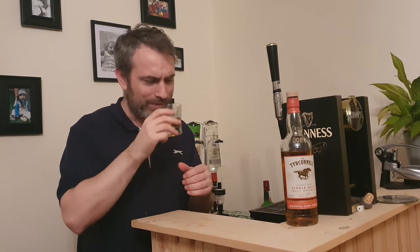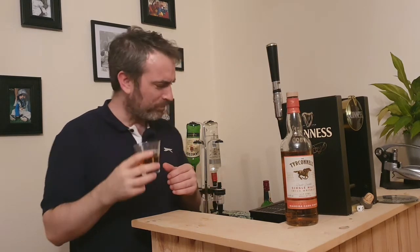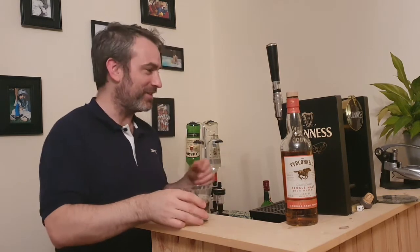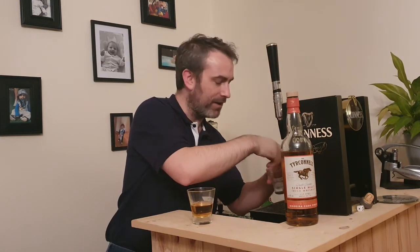I'm just going to have another taste of that now before I put a little bit of ice in it to see what happens. And it's floral. It's got a floral hit as well with all of that background. And then it dries up. Oh, super. Absolutely super whiskey. Okay, I'm going to add a little bit of ice to this. Let's see if anything happens here.